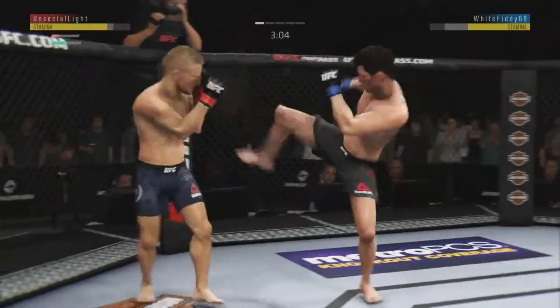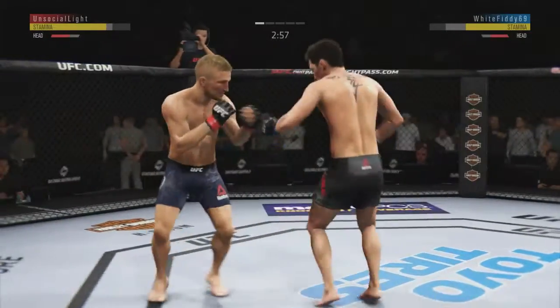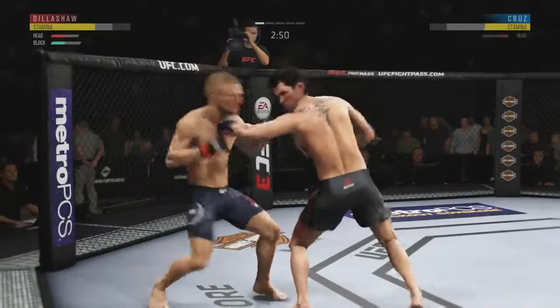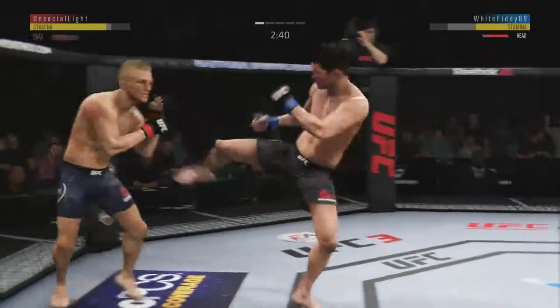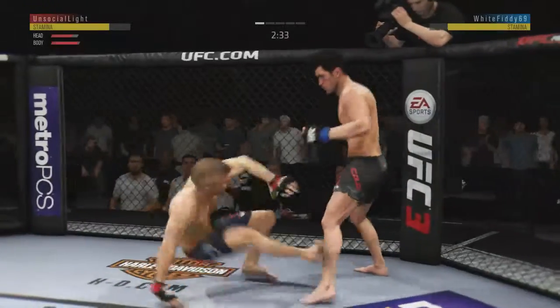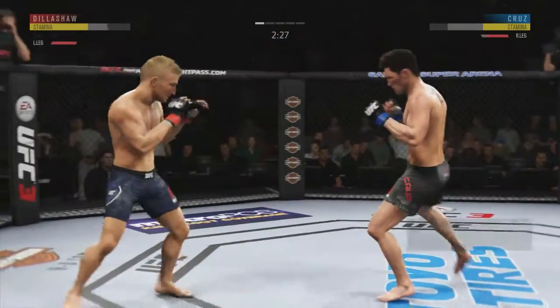And there he swung with a haymaker. Hard straight punch. Dillashaw gets touched by that kick there. Nice. Very nice. Oh, good power left kick. Caught that one. Oh, he catches the leg there and then works it into a takedown. High-level mixed martial arts there.